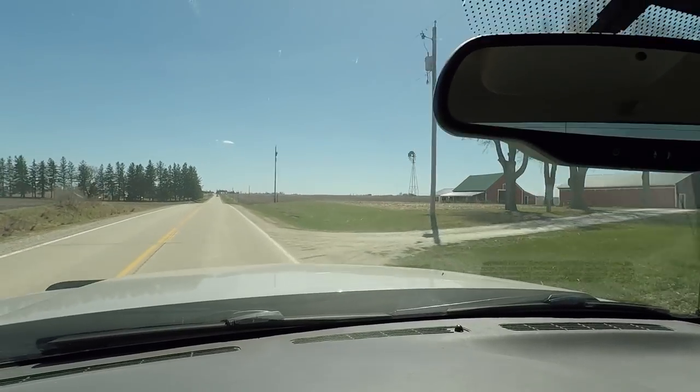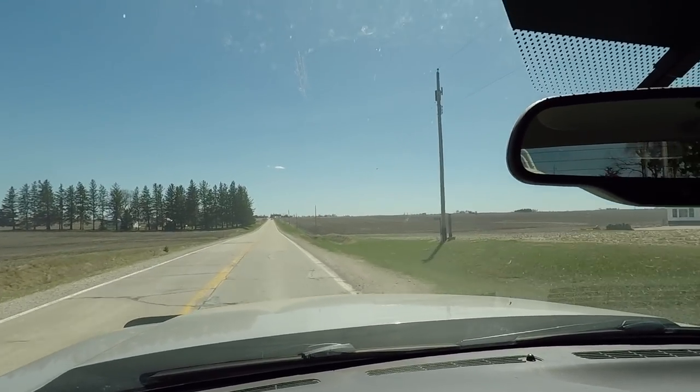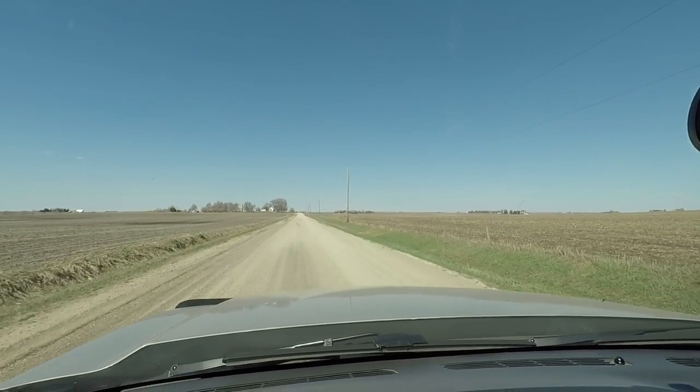And the current temperature is 81 degrees. It's been a long time since we've seen 81 degrees. And I keep forgetting to record. Seems like the first day in the field in the spring and the fall, recording just doesn't go real well.